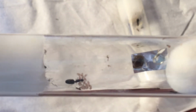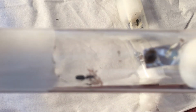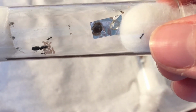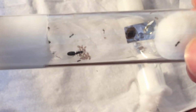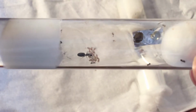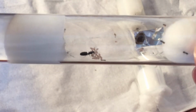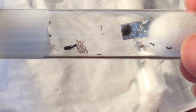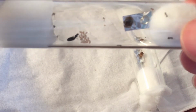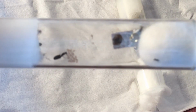I might be underfeeding her, because as you can see, look at all that larvae. I don't know if she needs more protein or less protein or something, because her larvae don't seem to be developing into pupae recently. It's kind of concerning, but after filming this, I gave her some protein. Alright, so in the next clip, I'll try to get some macro footage of this queen.